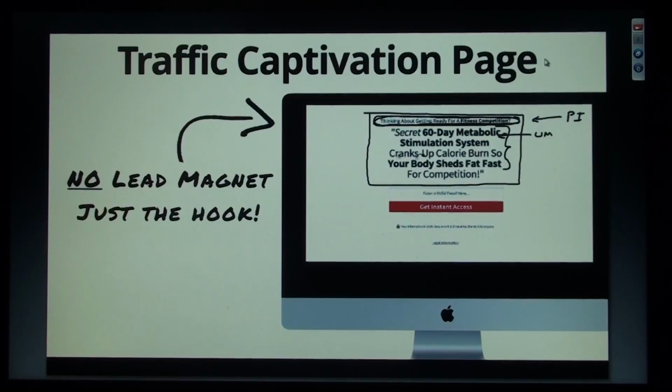And then what do we've got? We've got the big promise, and then we've got the opt-in. That's all it is. Typically we use the two-step, where they click the button and then a light box pops up for them to opt in. That's it. You don't have to create or offer a lead magnet. You don't have to worry: is this the right lead magnet for my market? Have others offered this lead magnet before? Is the lead magnet good? How am I going to create it?